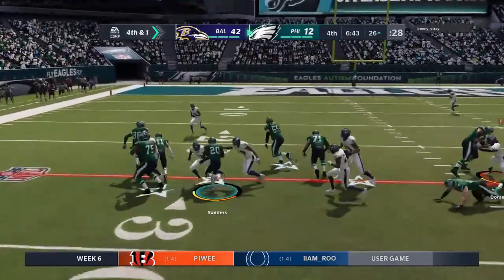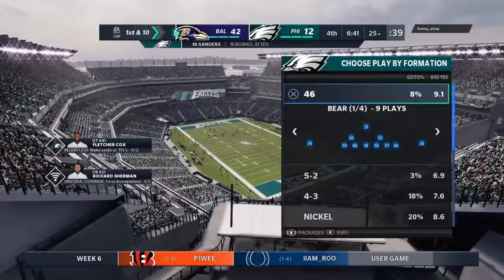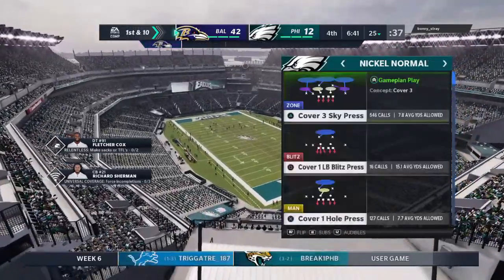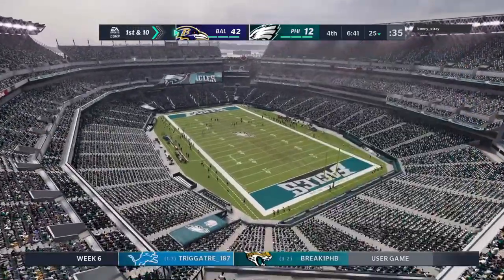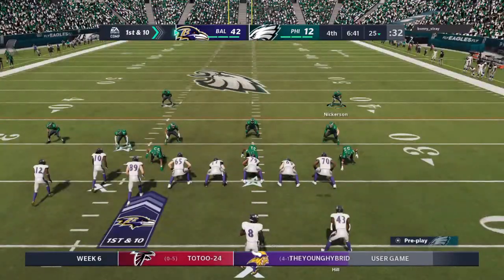Brings up going for it with Sanders. And boy, is he close. Did he get there? No, they're going to say he's short of the line to gain. The Eagles unable to convert there on fourth. And the Ravens are going to get the football back.